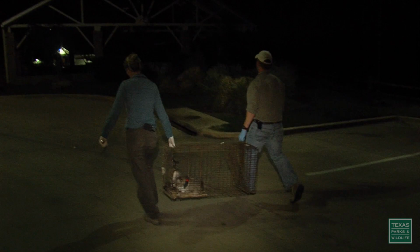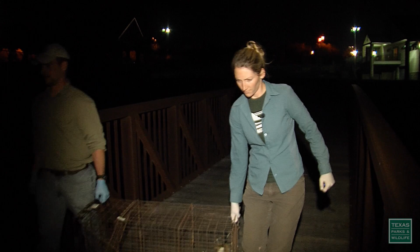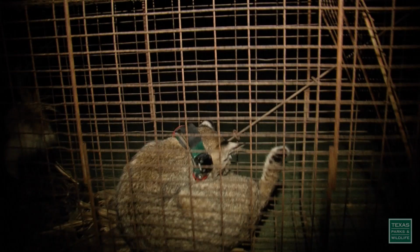It's always stressful doing this because you take the animal's well-being in your hands when you work with them like this, but we did everything right and everything went really well. He's doing great right now. It's relieving to see that the animal is coming out in great shape. Just give him like 20 minutes.